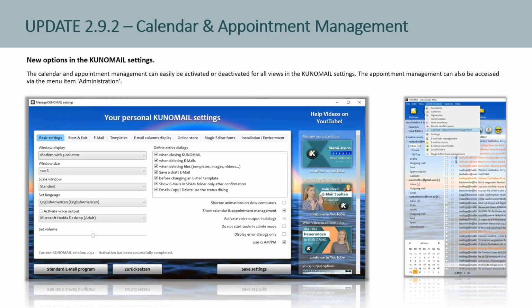New options in the KUNOMAIL settings. The calendar and appointment management can easily be activated or deactivated for all views in the KUNOMAIL settings. The appointment management can also be accessed via the menu item Administration.